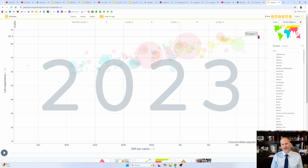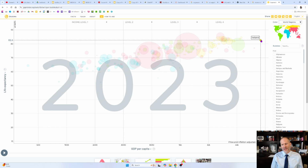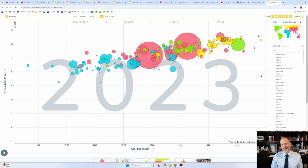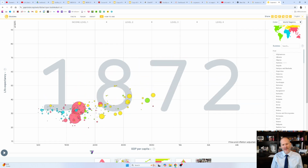You might be a little better off if you move to Singapore. You'll live to 85, and you'll make $109,000 a year. That's pretty extraordinary. Or over here in Ireland, you make $114,000 a year, but you only live to 82.6. This is in 2023, and then you have a little playhead here where you can see what humanity looked like over time.